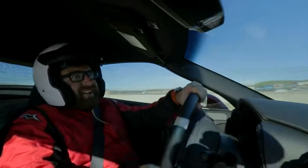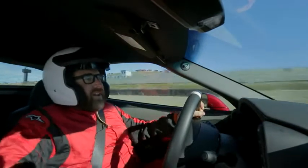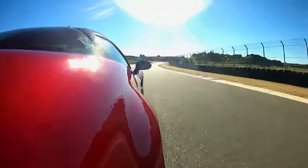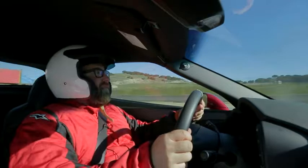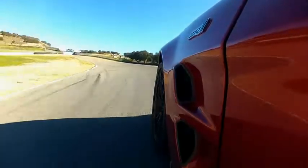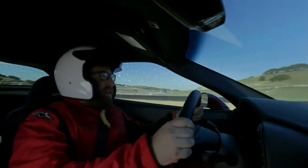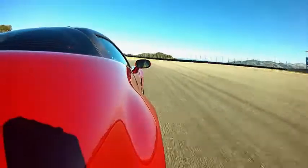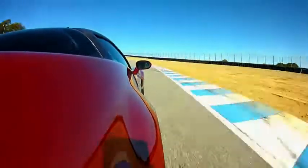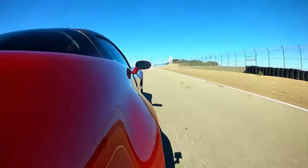You can brake late, and you got it. And the grip is just otherworldly in this thing. So much different than on the street. 108 miles an hour, braking, probably faster. Into 5 tight, hang it out wide. What an amazing car. Lifted too early there, but that's okay. Into 6 on the strips. Hard up the hill. This thing just charges.